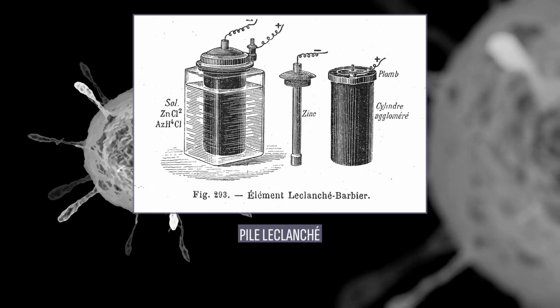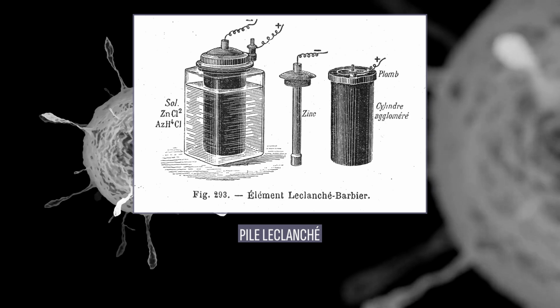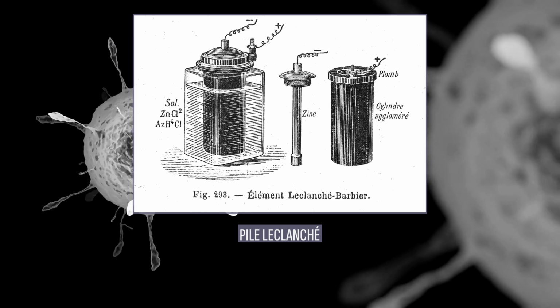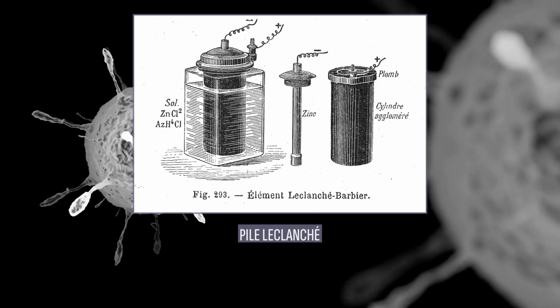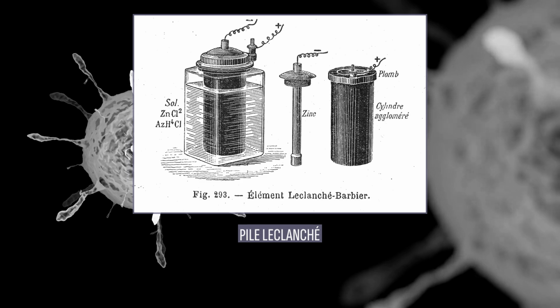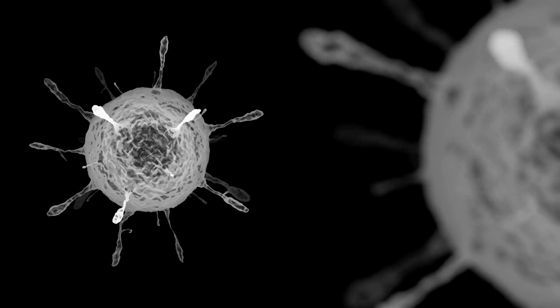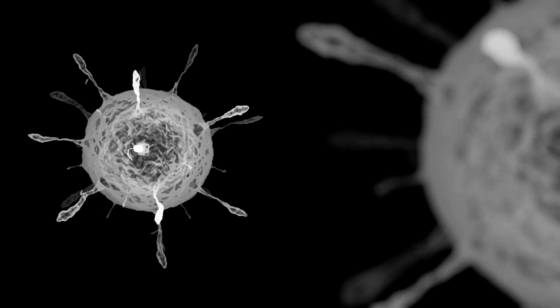The battery contained a conducting solution electrolyte of ammonium chloride, a cathode positive terminal of carbon, a depolarizer of manganese dioxide oxidizer, and an anode negative terminal of zinc reductant. The chemistry of this cell was later successfully adapted to manufacture a dry cell.